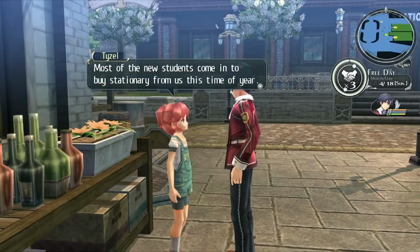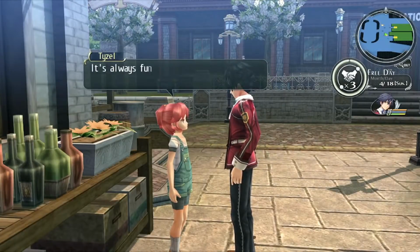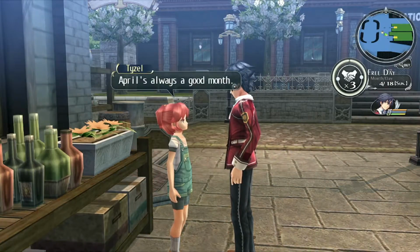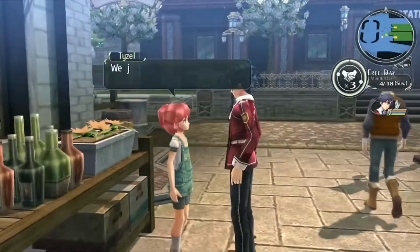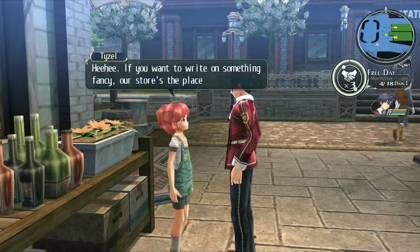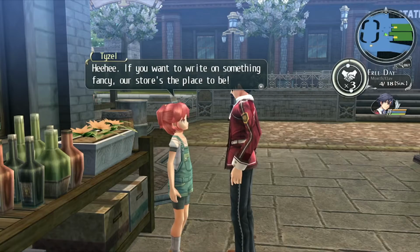Most of the new students come in to buy stationery from us this time of year. It's always fun to show them around since they seem like they're having a good time. April's always a good month. We just got a bunch of stationery and other writing stuff in stock. If you want to write on something fancy, our store is the place to be.